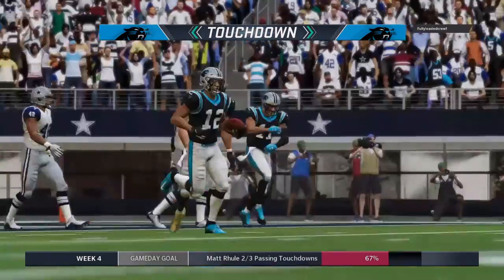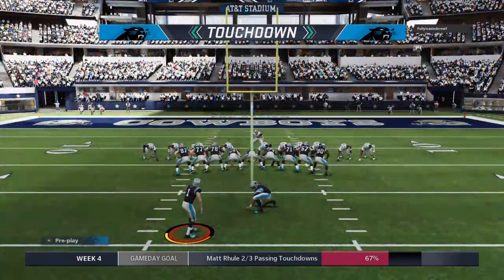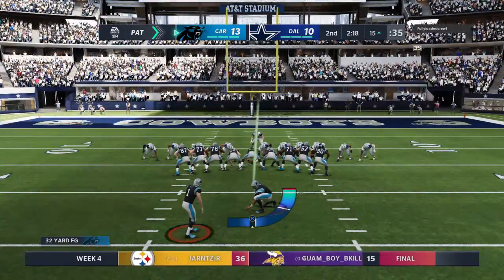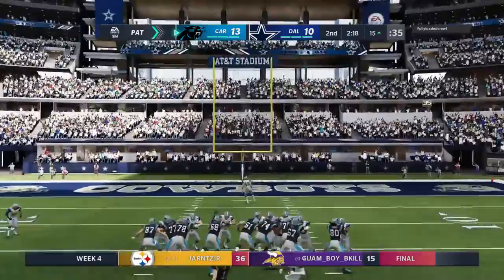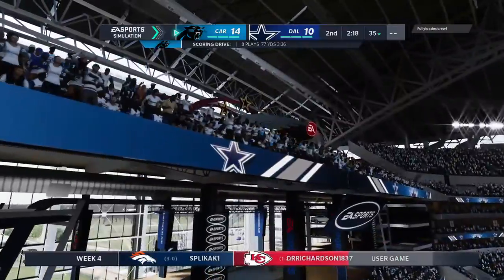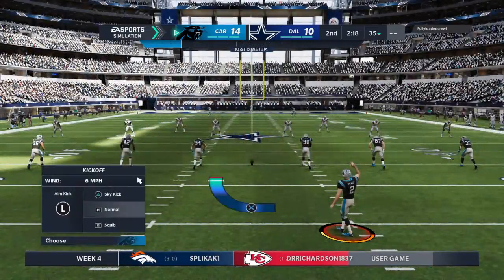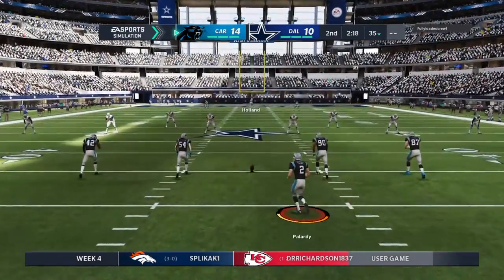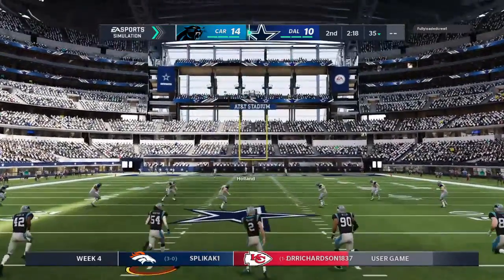Touchdown, Carolina. DJ Moore. His 2nd touchdown of the game, his 3rd on the year. And the Panthers are going to jump back in front. That makes it 14-10. Panthers 14, Cowboys 10. Out is the kickoff unit as they run up and send this one away.